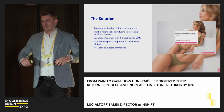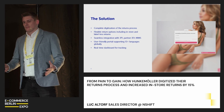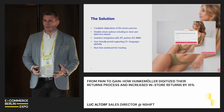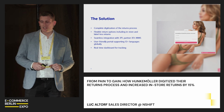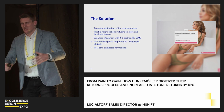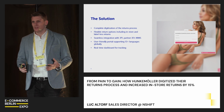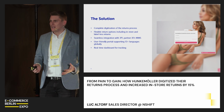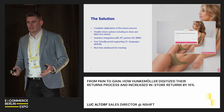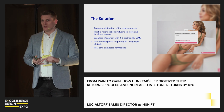Good. The solution. What did we do? It sounds very simple, what we did. Implement complete digitization of the returns process. What does that mean? So that means that a label in the box is a no-no. Why is that a no-no? Then you're blind. We don't want to be sailing blind. We want to know why the customer is returning the product. We want to know how they're returning it.